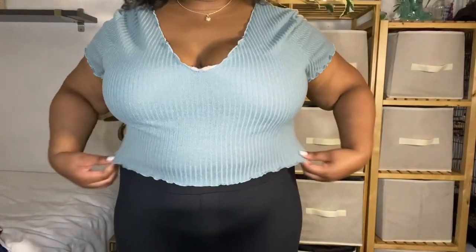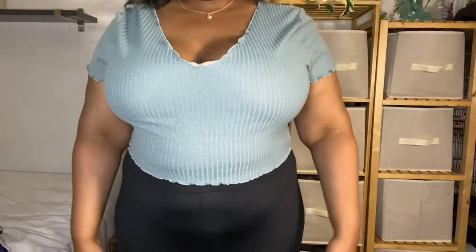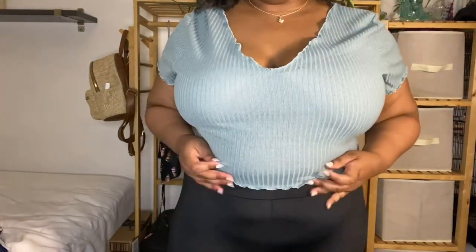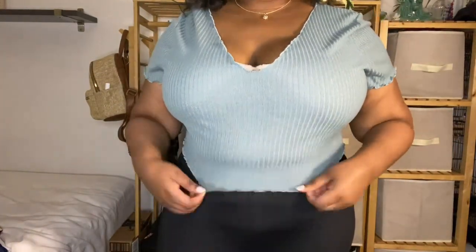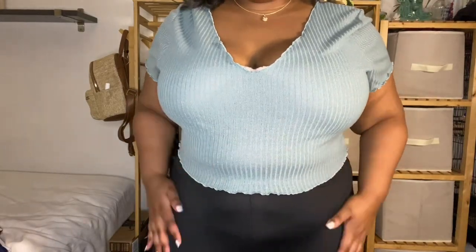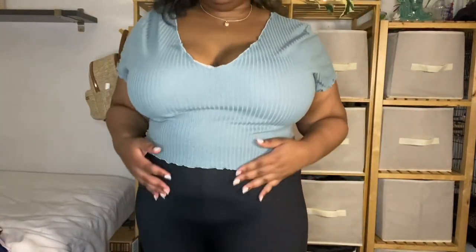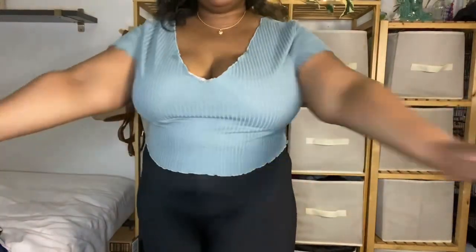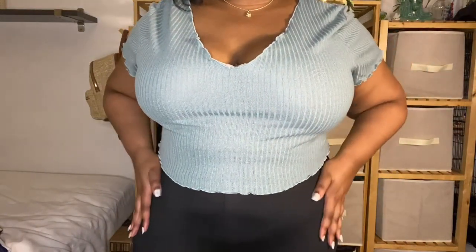I bought this one in a 4X because it looked like it ran super small. Let me show you guys the full thing. Very stretchy. It's just a plain cotton feel, and I highly recommend this top. Y'all will look so good in this top. I don't even know what to say. It's so comfortable, so pretty, very stretchy, airy, and it hugs, oh my gosh, in the right places.